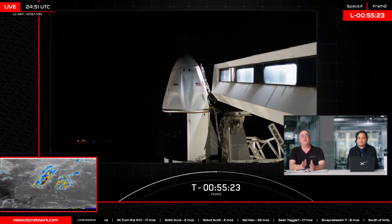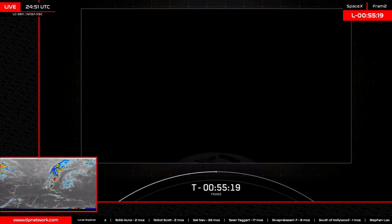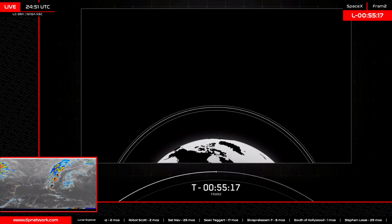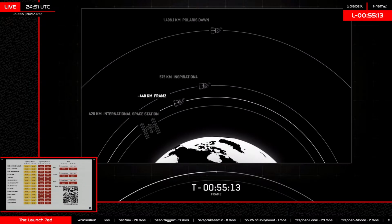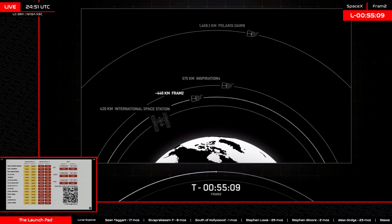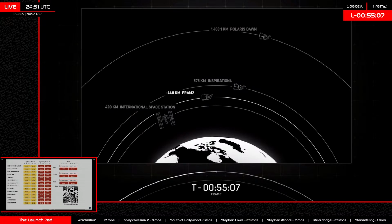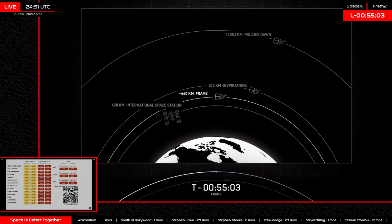Fram 2 crew giving a go for launch as we slowly get closer to T0 in 55 minutes. So one thing about that trajectory over the poles, the crew is going to truly go where no one has gone before. Quite literally. During the course of this mission, the crew will observe Earth's polar regions at an altitude of approximately 440 kilometers. At this altitude, Dragon will fly from the North Pole to the South Pole in just 46 minutes and 40 seconds.